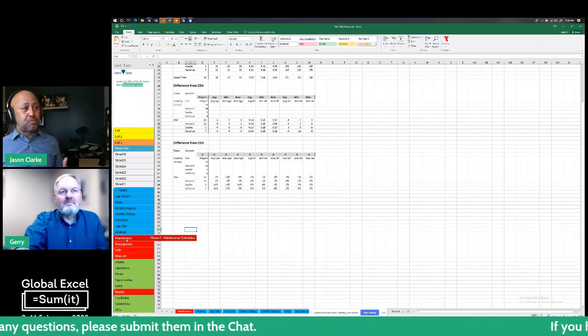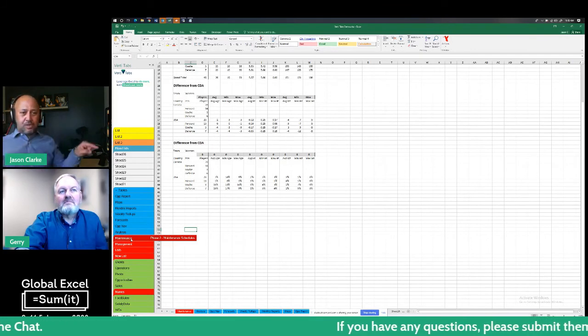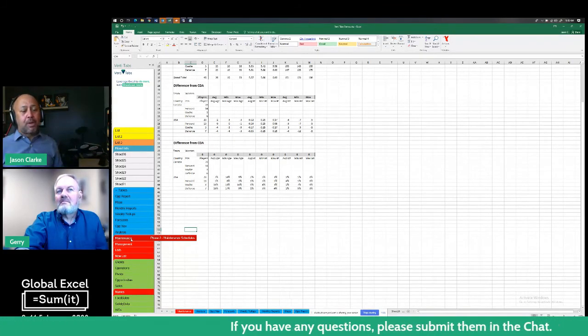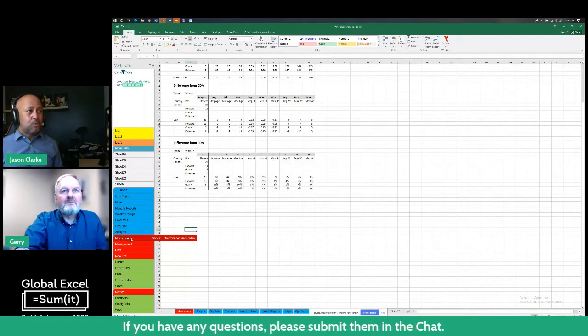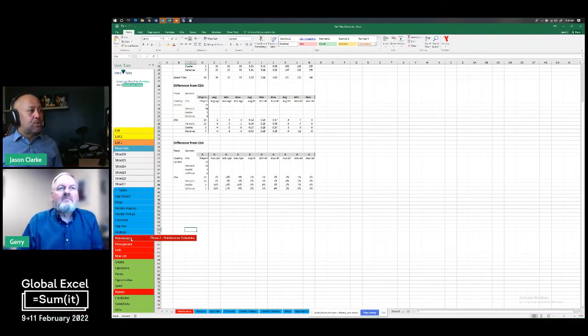Soon there will be hover to preview. So as you hover over a tab, if you just linger a little bit, you'll get a pop-up preview of that sheet, which is handy for just taking a quick look at information and swapping back out to your main sheet just by moving your mouse away.